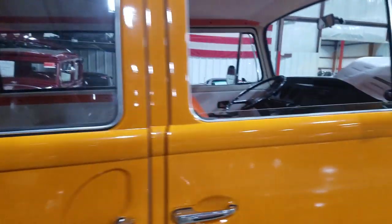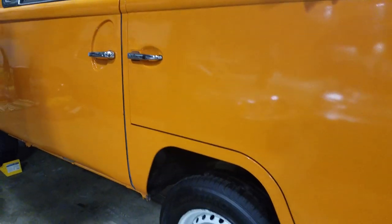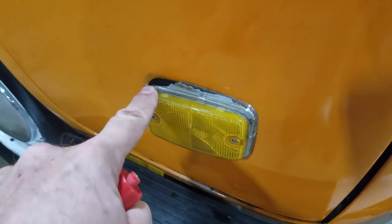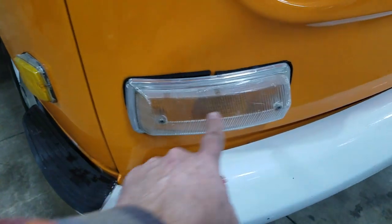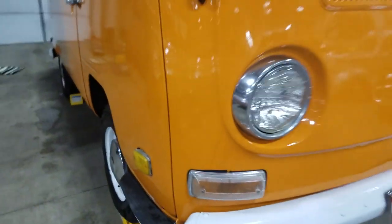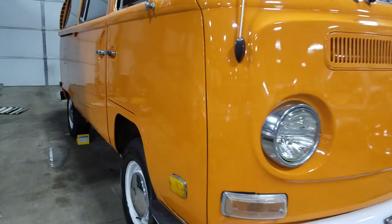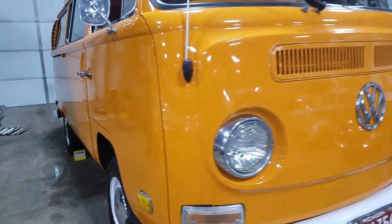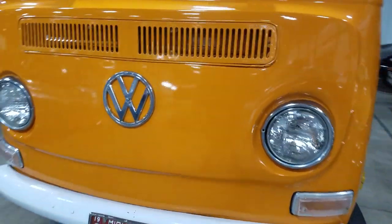All the glass is in nice shape. The window doesn't roll up and down, the regulator is spinning on the driver's side, that's going to need to be serviced. A parking light frame is kind of deteriorated. This needs to be replaced. There's some age cracks in the front lenses in both of them. And just a little bit of panel wobble down both sides. You can kind of see that in the center of those doors. Not really uncommon. Somebody didn't spend a lot of time blocking it out.